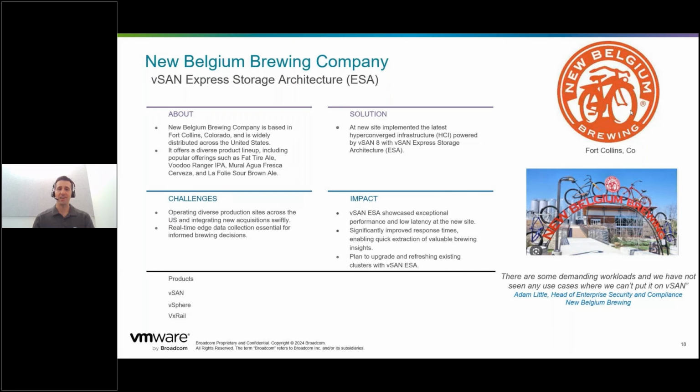So they had to get their brewery up in a weekend. What they did is they came in with a 4-node vSAN cluster, got all of their databases up and running, connected all of their sensors to their infrastructure, and they were able to start brewing on that Monday. And they put all of those databases running on vSAN ESA, and what they saw was significant performance gains.